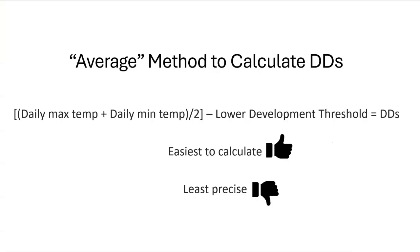Okay, there are different ways to calculate degree days, and some of this is a little bit academic because chances are you don't really need to ever do this for yourself, but maybe this will help us understand degree day units. So one method we have is the average method. And as the name implies, and you can look at this little equation I have on the screen if you're really interested, basically what we're doing is we're taking the daily maximum temperature, adding the daily minimum temperature, and dividing by 2, that is to get an average, and then subtracting our lower development threshold to get a number of degree days in a given day. And then these would be added up over time.